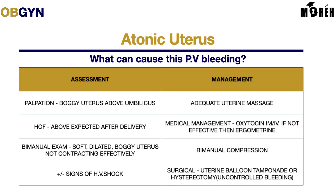So how do we manage a patient with an atonic uterus? There is need for adequate uterine massage. You need to adequately and vigorously massage the uterus to encourage it to contract. If the contraction is not happening with the uterine massage, then we go to our medical management. You can give oxytocin IM 10 international units, or we can give 20 international units in 500 ml of normal saline, and we allow it to run as an infusion.